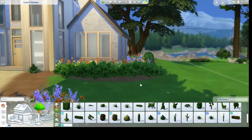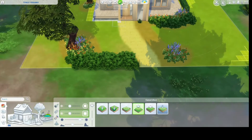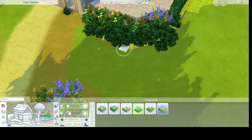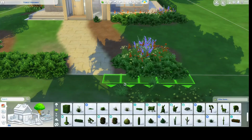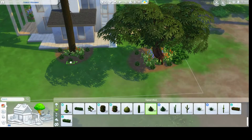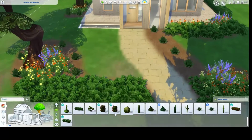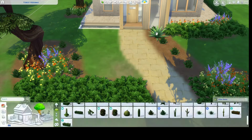So while I was building this particular house, I got to about this point, I think it was, and I needed to take a break, go and feed the children, do all that sort of stuff. And when I came back the next day and turned the game back on, all the landscaping was gone. Luckily, I'd taken some screenshots and I could just recreate it from the screenshots, but fancy that.